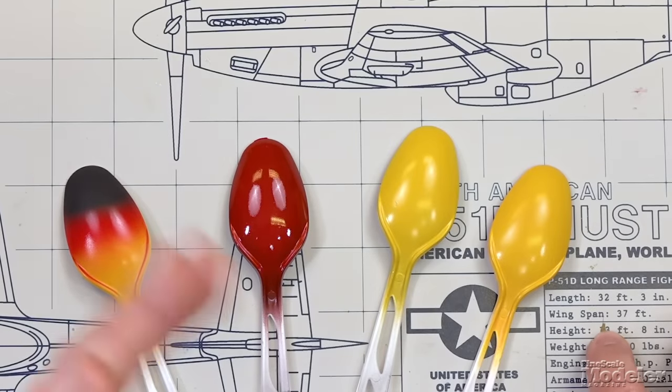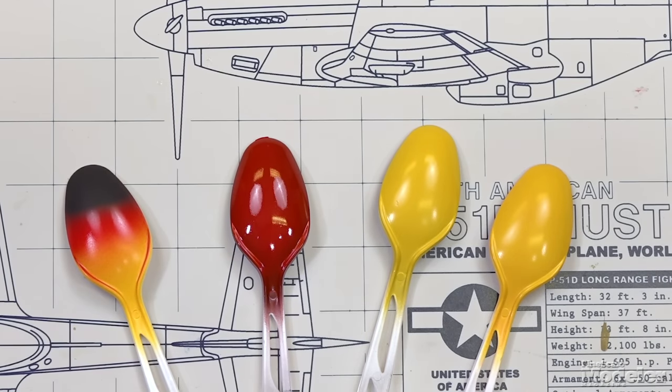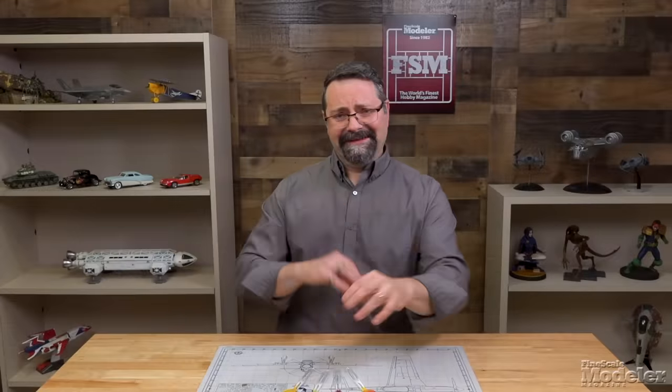The important thing is this: if you absolutely must use a lacquer over an enamel, or a lacquer over an acrylic, or an enamel over an acrylic, test those paints off of your model. Don't just go in there and spray it onto your model right away. Test it somewhere else so that you know that the paints that you're using are not going to have a bad interaction with each other.